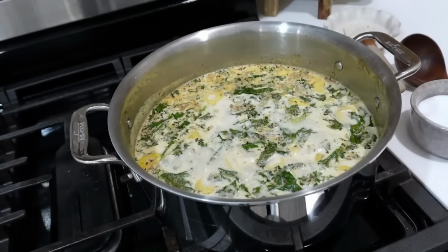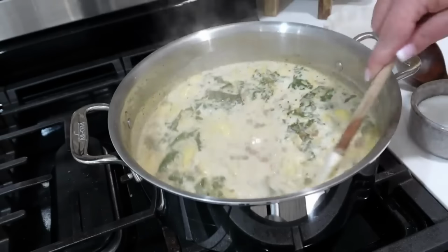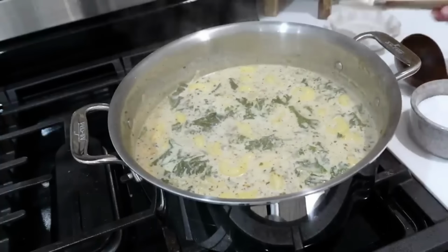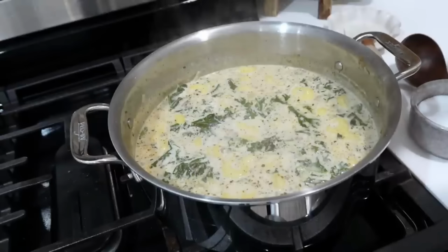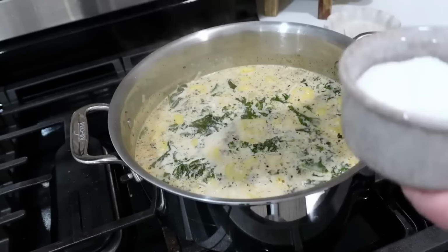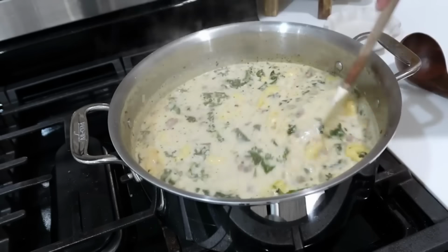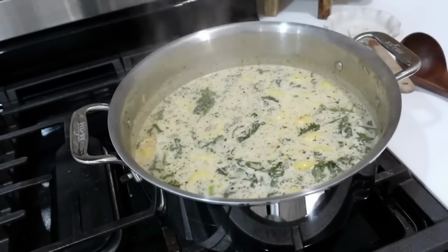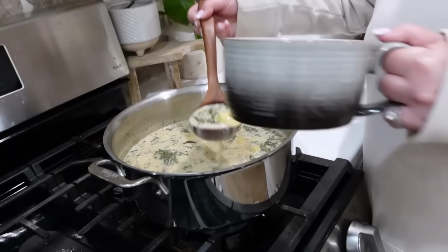The last thing you wanna do before you serve it is give it a taste and check your salt levels. I don't salt it until the very end when I've had a chance to taste it. You're probably gonna need some for sure. That is so dreamy. Doesn't need much. I'm gonna say 2 pinches and we're good. We're gonna put a little bit of Parmesan cheese on top, so you don't wanna make it too salty. We're gonna ladle up some soup.